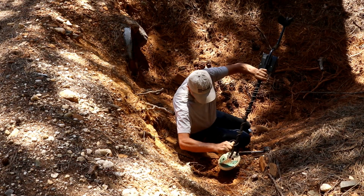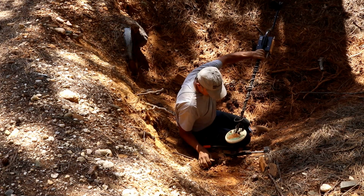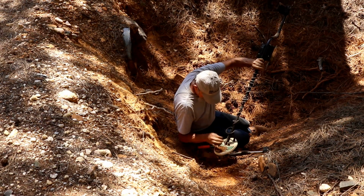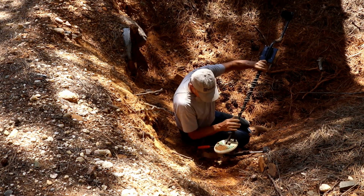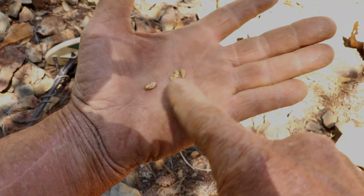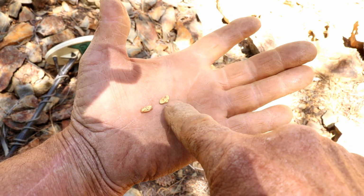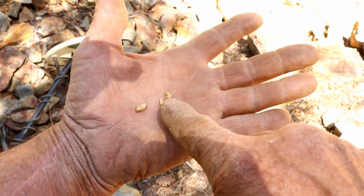What I'm doing here is trying to find the signal. With the Goldmaster, you can't have the gravel in your hand and wave it underneath because it will pick up the mineralization in your hand. But I eventually did find another piece of gold down here on the flow line. Okay, this is the first piece I found. This is the one I found in the road, and this one right here is the one I just found down in the flow line.